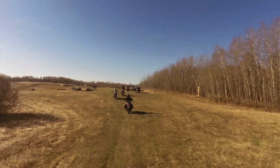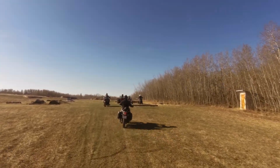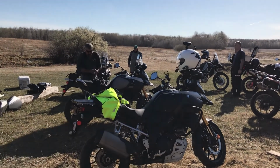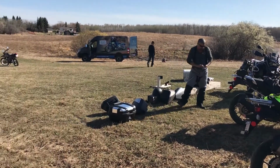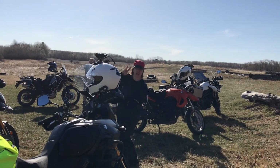Oh, look at that. We've made it to the rally point. Bags are off the bike, making it lighter to pick up. Oh, there we go.